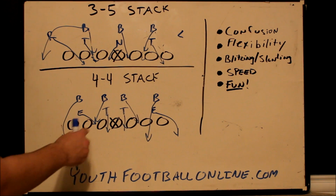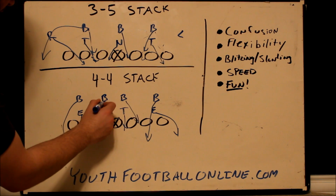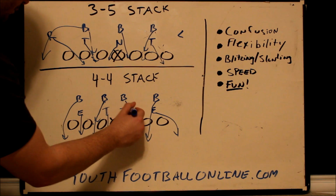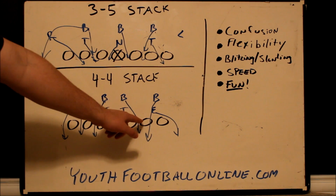I mean, just look at this blitz look. This play right here. Awesome. It's basically an overload blitz to every side. He's not going to know who to block.